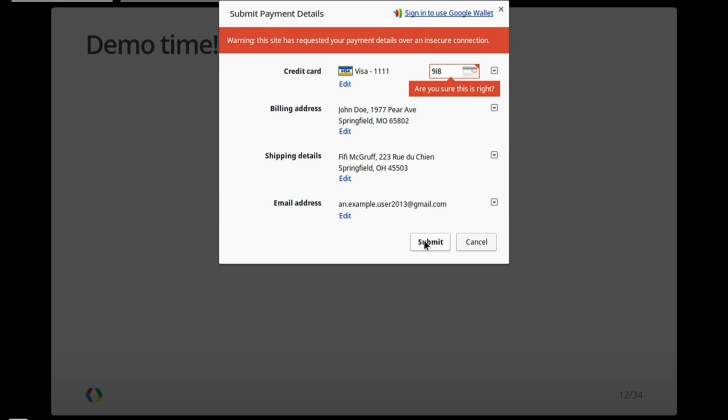Like I mentioned before, input validation is one of the things that we're targeting for our implementation because, of course, 9i8 is not a valid CVC. So we're trying to make the experience really easy for users to understand why the submission failed, give helpful error messages, and make sure that the data that we collect from users is really high quality before we send it down to the merchant.